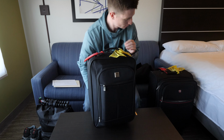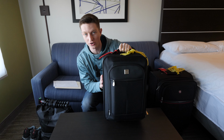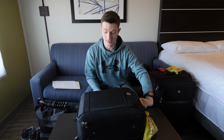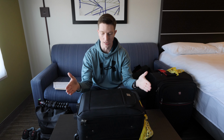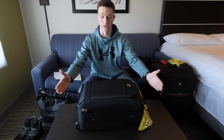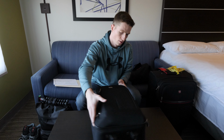Okay, so the next suitcase is going to be your carry-on suitcase. And I know at least right now, a lot of the flight regulations have been changing so that you can only bring a tiny suitcase. So be careful when you look at the dimensions of your suitcase. If you're going to go buy a new one, make sure you have one small enough where it'll actually make it on the plane with you.